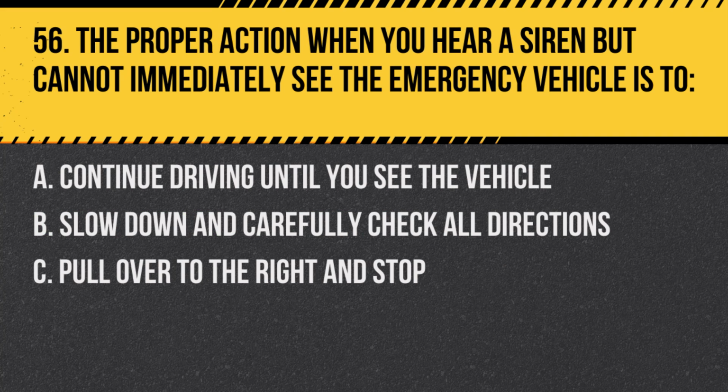Question 56. The proper action when you hear a siren but cannot immediately see the emergency vehicle is to A. Continue driving until you see the vehicle. B. Slow down and carefully check all directions. C. Pull over to the right and stop. Answer: B. Slow down and carefully check all directions. This allows you to safely determine the direction from which the emergency vehicle is approaching and respond appropriately.